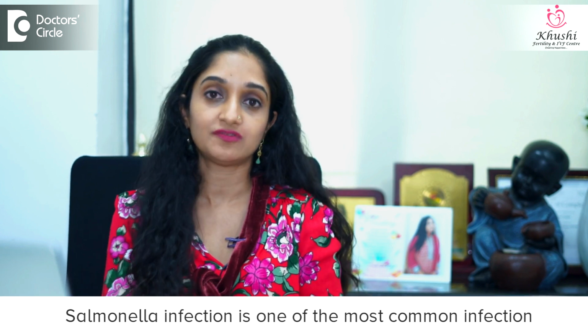have anything that is raw, any unpasteurized food, any unpeeled, unwashed food, just to avoid any kind of bacterial infection. Salmonella infection is one of the most common infections. So the hygiene part is extremely important. The milk has to be double pasteurized, the water has to be boiled. So these things have to be considered.